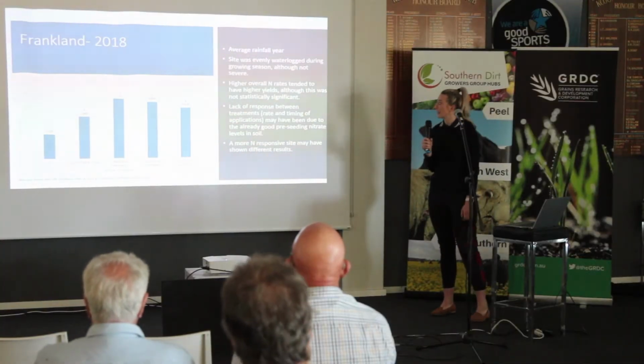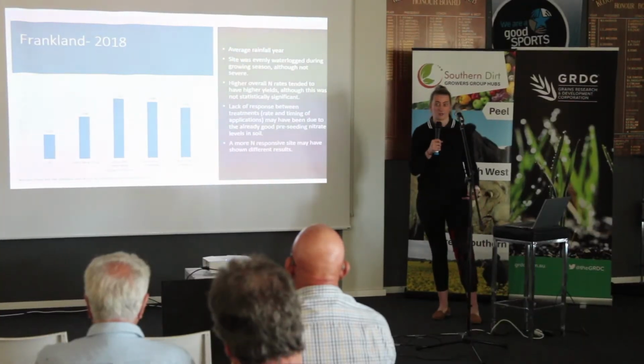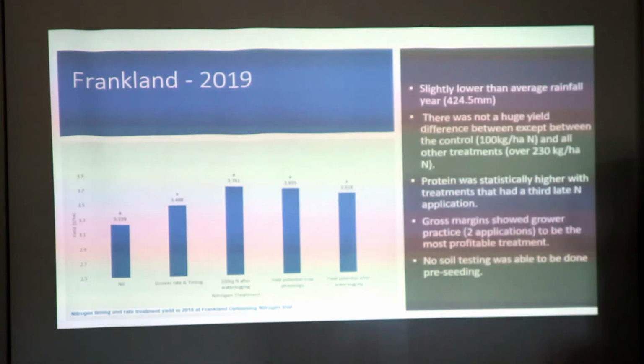In Franklin in 2018, same again, we had an average rainfall year. The site was evenly waterlogged during the growing season, although it wasn't extremely severe either. Higher overall N rates tended to have higher yields, although this was not statistically significant. There was a lack of response between the treatments, rate of nitrogen and timing of applications, and this may have been due to good pre-season nitrate in the soils already. If we had more response for nitrogen, then the site may have shown different results, but it didn't.